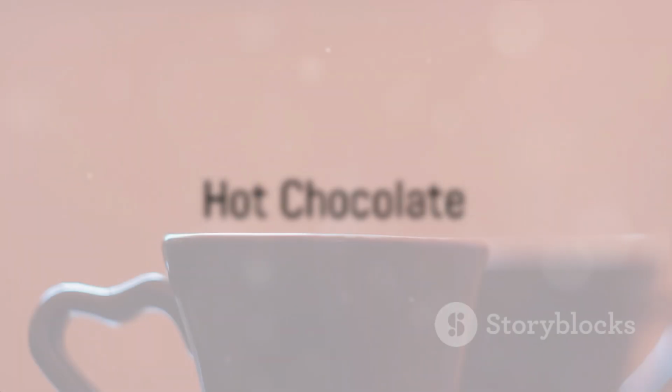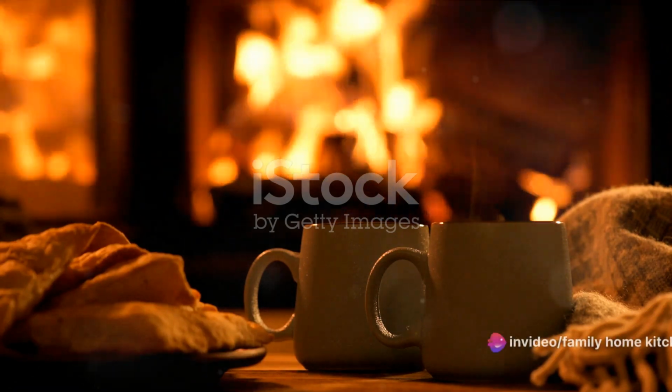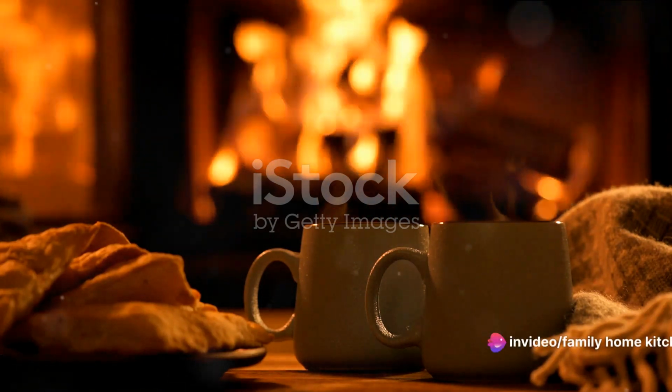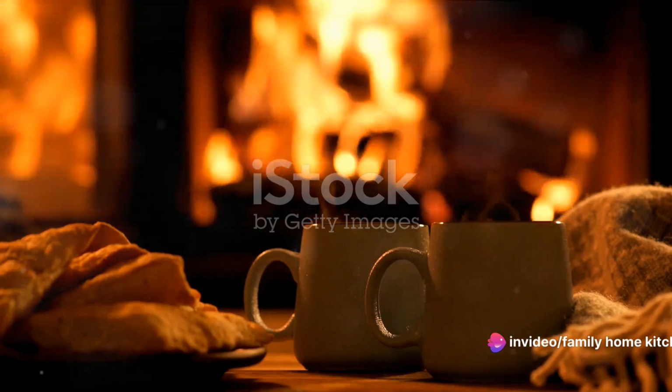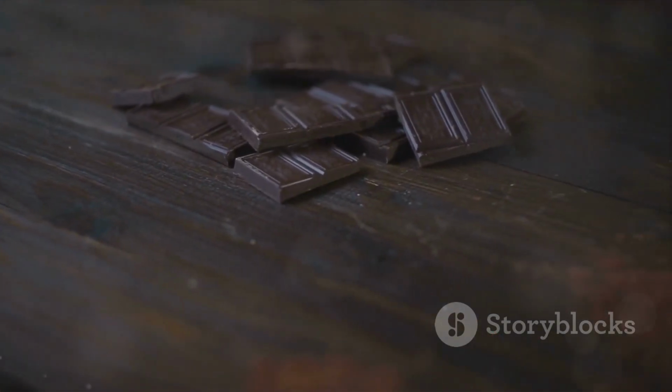Who can resist a cup of hot chocolate during winter? Let's dive into the world of this delightful drink. Dark chocolate, the main ingredient of hot chocolate, is a powerhouse of antioxidants and mood-enhancing chemicals. It's also heart-friendly, thanks to its potential to lower blood pressure and improve blood flow.